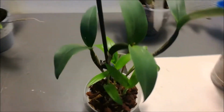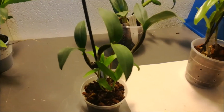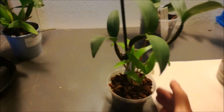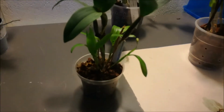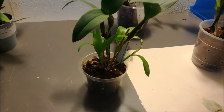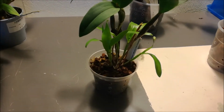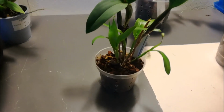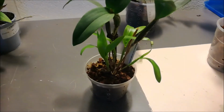Next up, this is Nora Tokunaga crossed with Aberrans, and when I got it, it had pretty little flowers with markings on the back. And since it's been in the kitchen among the untouchables, it has grown five new canes, which are growing nice and slow and starting to plump up. So, few months, pretty flowers.